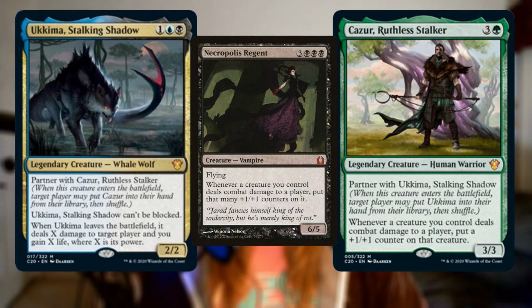So this is where I believe Ukkima can get pretty spooky. I mean, honestly, I think Necropolis Regent, whatever, that effect is good in general. I don't know about a win more. Is a win condition, I believe. Sort of win more, but I think a win condition is probably a better term, just because if you have a bunch of 2/1s, it's like, okay, sure. Then when you have a bunch of 4/3s, then it's like, oh, well, that's spooky. Well, if you attack with them once, I should say.